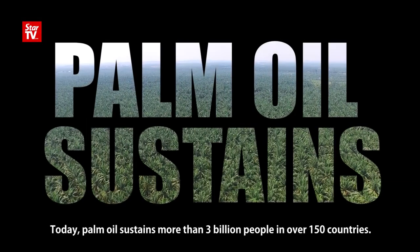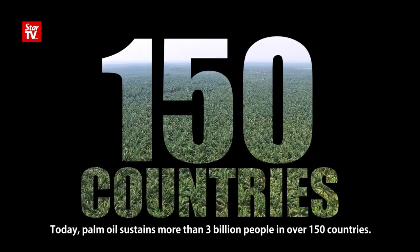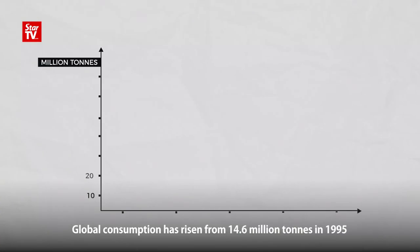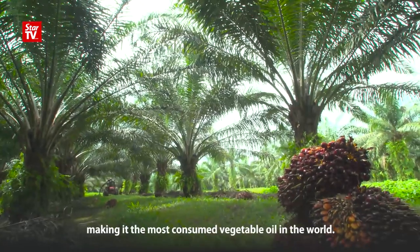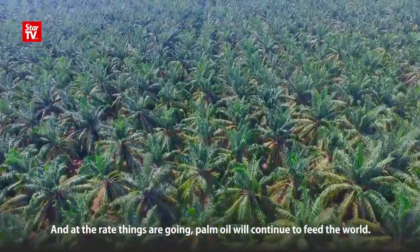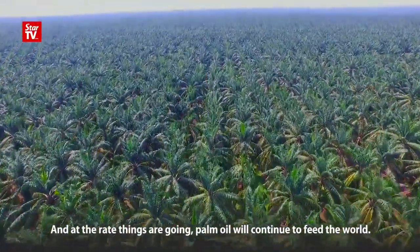Today, palm oil sustains more than 3 billion people in over 150 countries. Global consumption has risen from 14.6 million tons in 1995 to 62.5 million tons in 2016, making it the most consumed vegetable oil in the world. And at the rate things are going, palm oil will continue to feed the world.